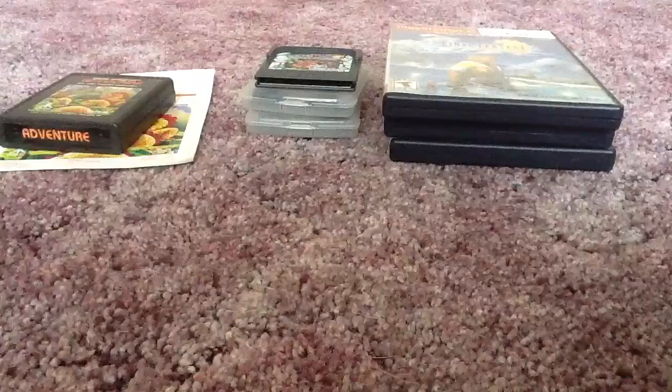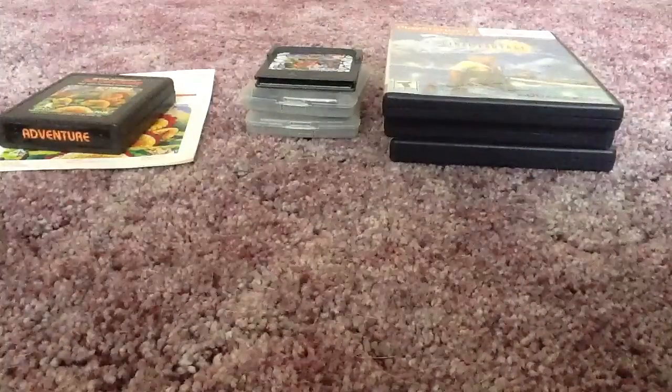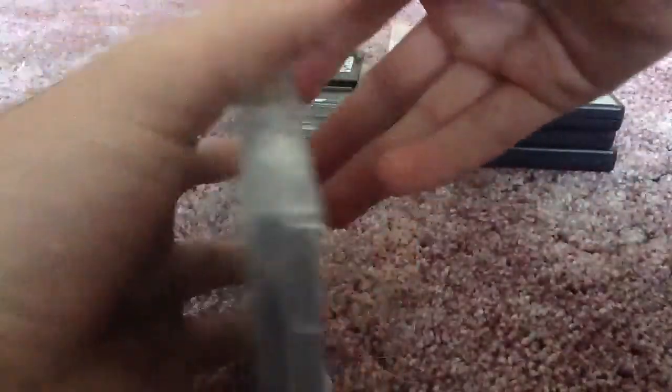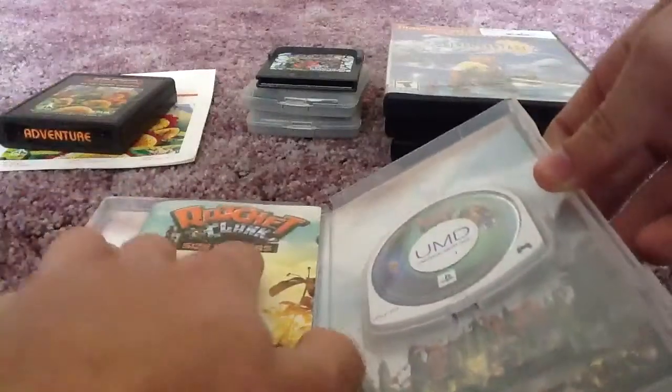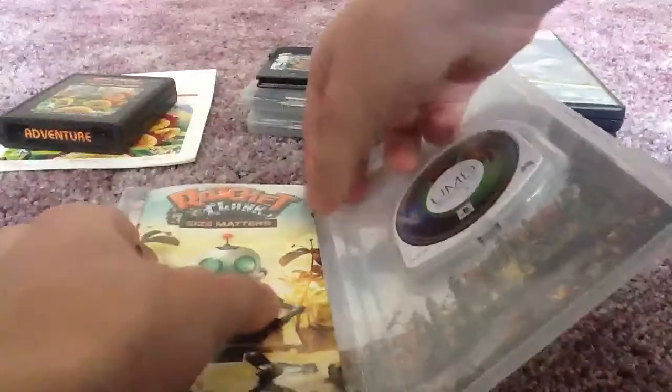Next, we're moving on to PSP, and I have two PSP games. First one I got is Ratchet & Clank, Size Matters. This did come complete, and this is a Ratchet & Clank game. I believe this is one of the first PSP games, or maybe I'm wrong, but this is supposed to be a pretty good PSP game.